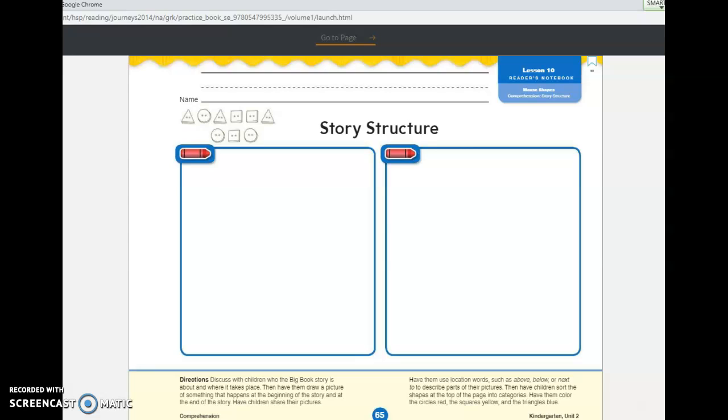They made a house, they made a wagon. They also used shapes to make a cat. Then, when they wanted to scare the cat away, they used shapes to make some big mice. The cat got scared and ran away. So I didn't tell you every single thing that happened in the story, but I told you some important things.